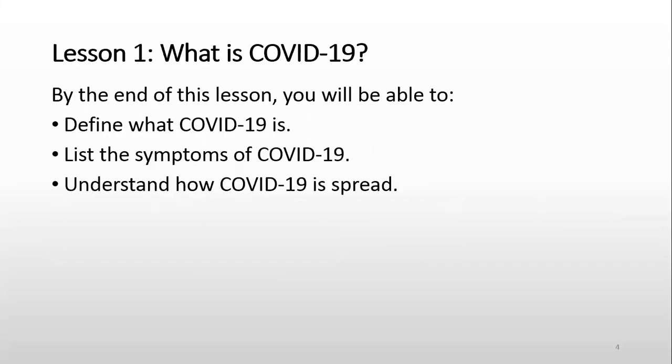Lesson 1, what is COVID-19? By the end of this lesson, you'll be able to define what COVID-19 is, list the symptoms of COVID-19, and understand how COVID-19 is spread. Please refer to page 2 of your student guide.